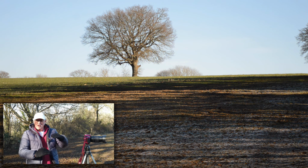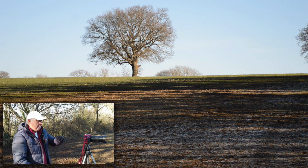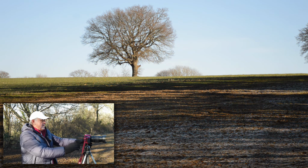I've never really tried vertical panoramas, you know, so that I could do a shot that takes that bit and then a shot that bit and then a shot that bit. Can you do that? Does the software let you do vertical panoramas? I haven't investigated, but if you know, drop me a comment.